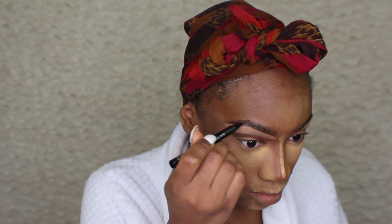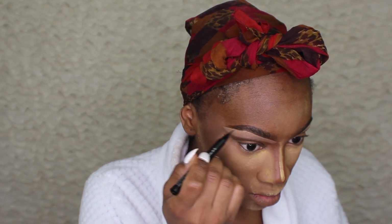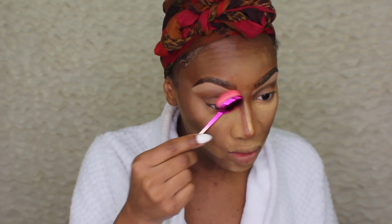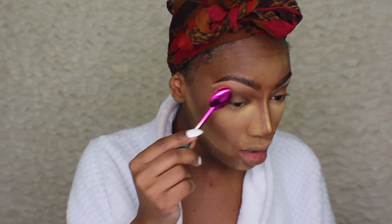That's a MAC flat concealer brush. I freaking love it. It gets right in there when I need to clean up the brows. This is the MAC Brushstroke Liner. I believe this is actually an eyeliner, but I use it for my brows in the color Brown. I love the natural definition it offers. That brush is from Shop the Waiting Room, and I like to use it to blend out my brows.